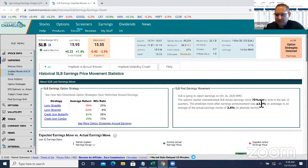So 75% of the time, the options overestimated the actual move. On average, the predicted move going into earnings was plus or minus 3.8%. On average, the actual move was 2.4%. So you get about a 1.4% average differential between the implied and realized move.